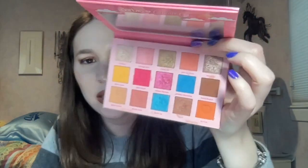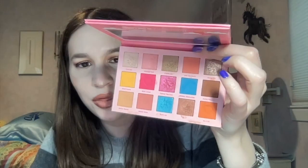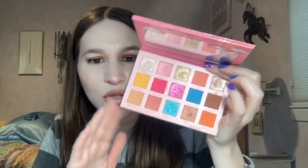Out of the 3, this one is definitely my favorite palette. I really love the quality of this one. I love the color story of this one. I think you can do so much with it, and it's such a great summer palette.